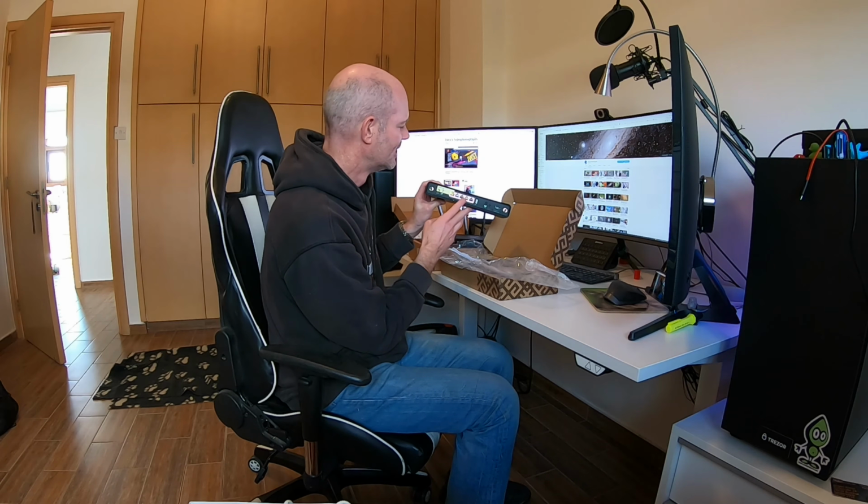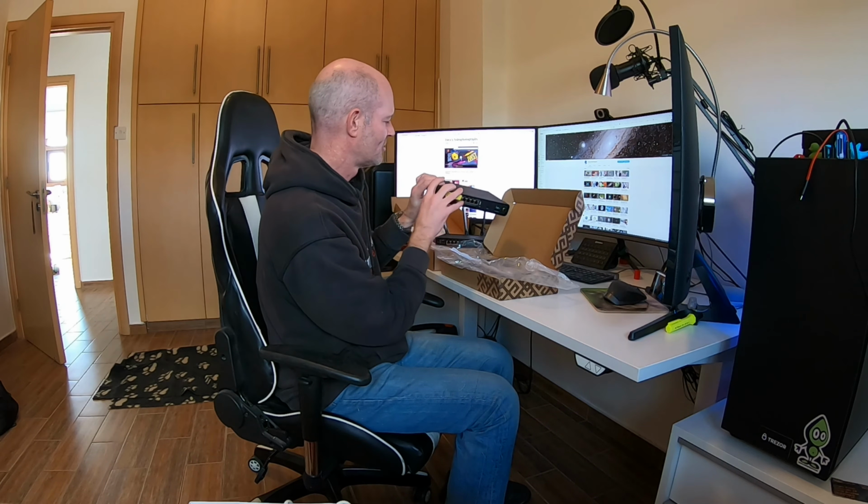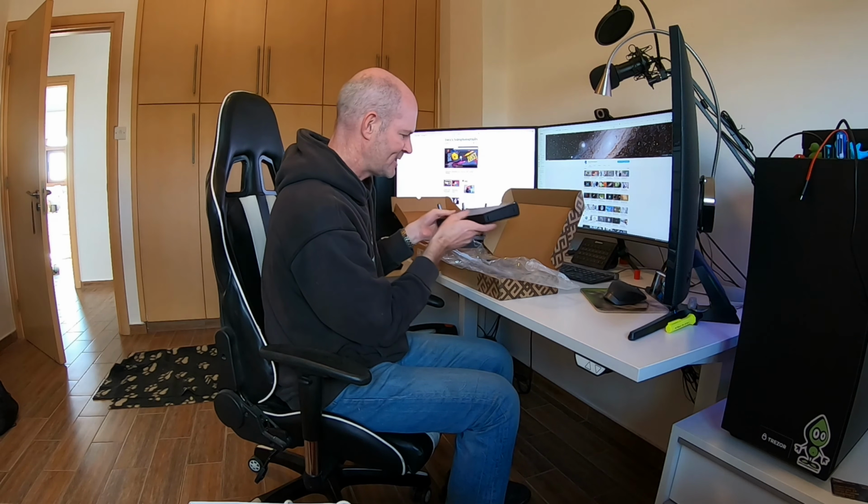I know one of the monitoring cameras I've got supports Ethernet connection, so I'll maybe use that for it and take a bit of heat off the Wi-Fi at that point. So that's going to go into the observatory.